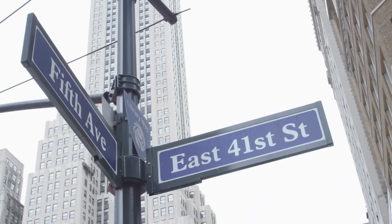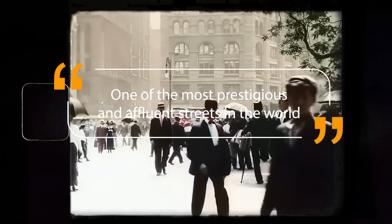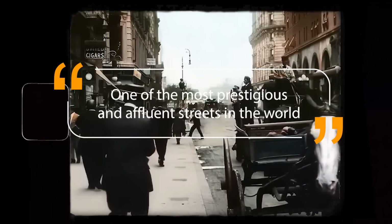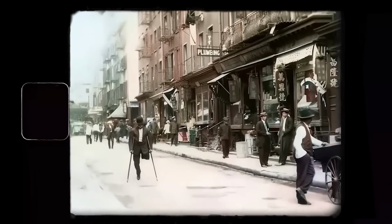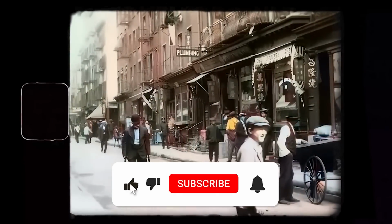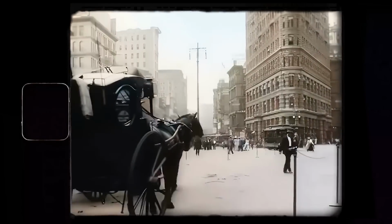Fifth Avenue in New York City has long been known as one of the most prestigious and affluent streets in the world. Lined with luxurious mansions and opulent buildings, it has been home to some of the wealthiest families in history. From the Gilded Age of the late 19th century to the present day, the architecture and lifestyles of Fifth Avenue residents have evolved and changed dramatically.